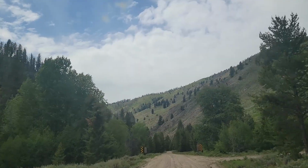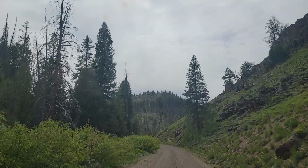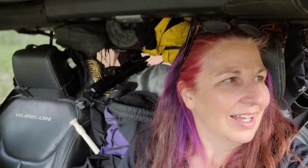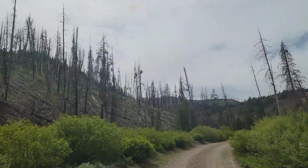We're gonna continue down this road for a lot of miles. It's a dirt road in the Sawtooth National Forest. Beware of falling trees and limbs and flash floods and stuff. That's a sign we just passed. Which, no kidding, there's been forest fires going through here. So anyway, we are going to continue down this road and look for another hot spring, and we're going to camp by that hot spring.